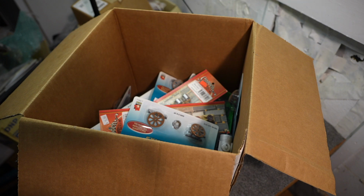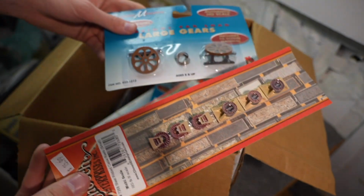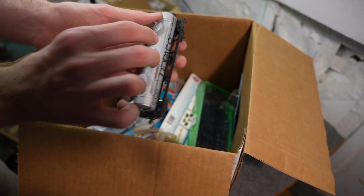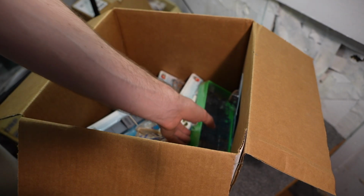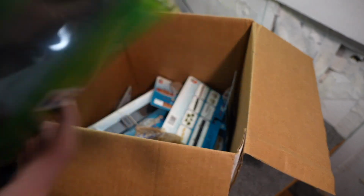Or I guess, what would you call that? Would that be the right term? I hope I called it the right thing. But yeah, just so much stuff like this, guys. Unreal. Got a couple of loose cars floating down here, too. Classic Texaco 3-dome tanker. Can't get enough of those. An aluminum Orco covered hopper there by Bowser.